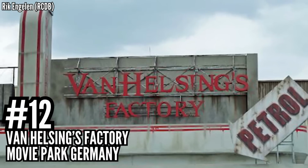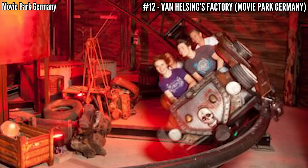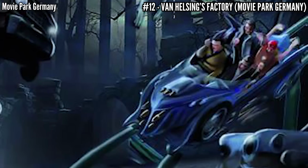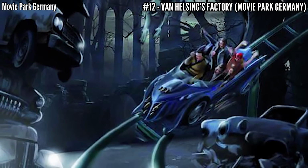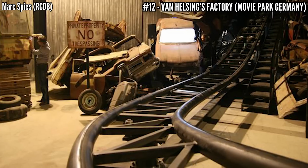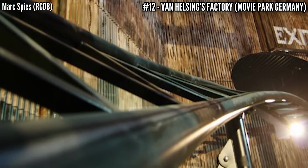Number 12, Van Helsing's Factory at Movie Park, Germany. This used to be a Gremlins-themed dark ride, but in 2010, after Parques Reunidos acquired the park, they turned this building into a horror-themed coaster, the Gerstlauer bobsled called Van Helsing's Factory. This has a dark ride section to start, a lift hill at only 26 feet, and it covers 1,300 feet of track. Pretty short, but just when you think it's over, it has a tire launch and sends you into the finale. It has some pretty good theming throughout the ride, and from my experience with Gerstlauer bobsleds, these are smooth and snappy and provide a great ride.